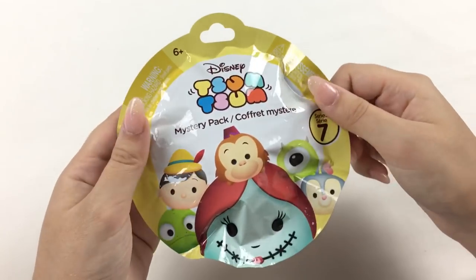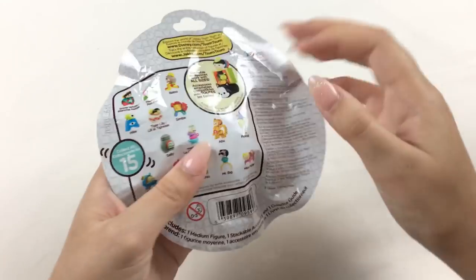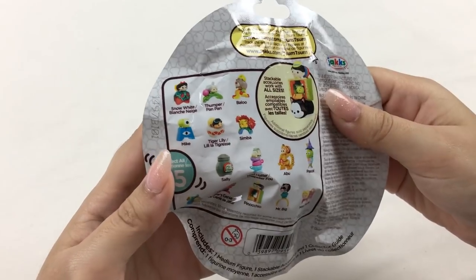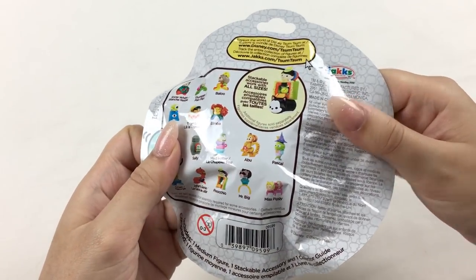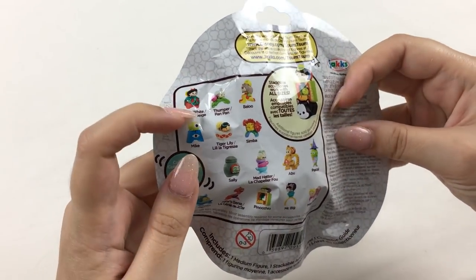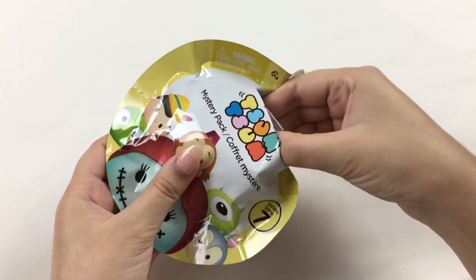So we have two more blind bags to go. First up is this Tsum Tsum one. This is from series 7. And it comes with one of the characters on the back here. So looking at these characters, I probably want Pascal the most because he's probably my favorite out of these ones. Snow White would also be pretty cool. Let's see who's in here.